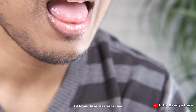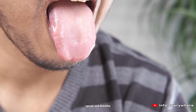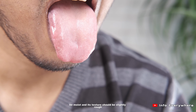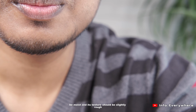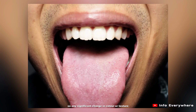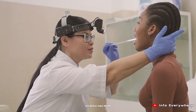But before I begin, you need to know the tongue is a muscular organ that helps you chew, speak, and breathe. A healthy tongue should be pink in color, be moist, and its texture should be slightly rough due to the small bumps on it. So, any significant change in color or texture points to an underlying issue. Let's delve into them.